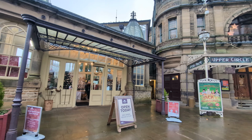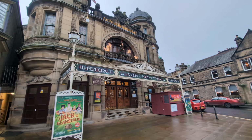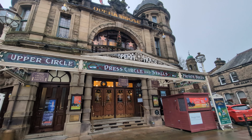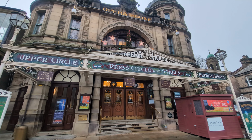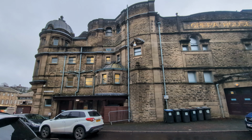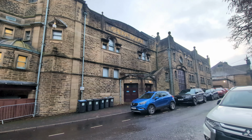Another standout in Buxton is the stunning Opera House. This grand building, dating back to 1903, is a real architectural treasure, with its ornate facade and beautiful interior. It's one of the best preserved Edwardian theatres in Britain, and hosts a variety of performances throughout the year, from opera to comedy and everything in between. The atmosphere inside is just magical, the perfect setting to enjoy a night out, whether you're here for a show or just admiring the architecture. The Opera House is a true gem of Buxton's cultural scene.